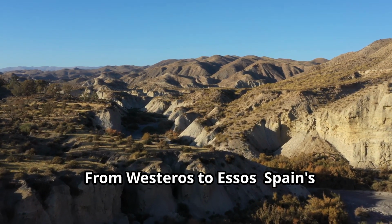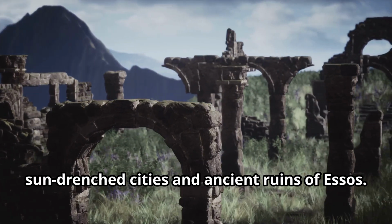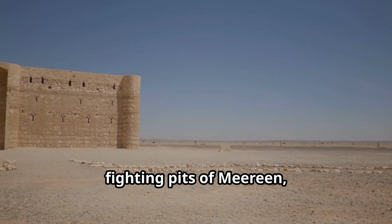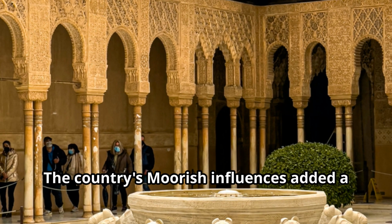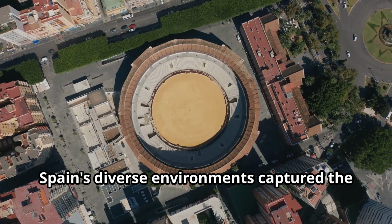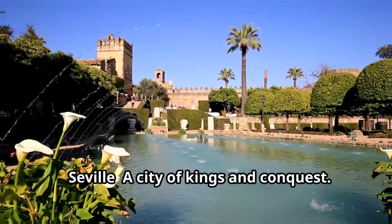From Westeros to Essos, Spain's sun-drenched landscapes provided a fitting backdrop for the sun-drenched cities and ancient ruins of Essos. From the opulent palaces of Dorne to the fighting pits of Meereen, Spain's vibrant culture seamlessly blended with the fictional world. The country's Moorish influences added a layer of exoticism to Essos. Spain's diverse environments captured the essence of Essos, immersing viewers in its unique atmosphere.